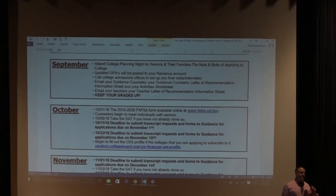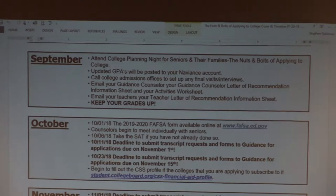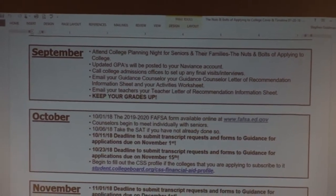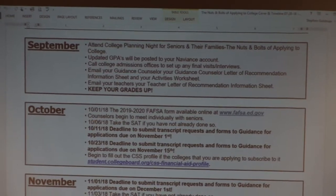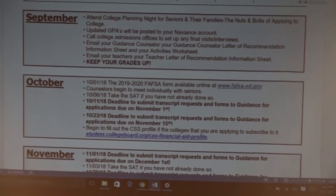We're going to send an email out telling you when the official numbers are in, and we will post the GPAs in the students' Naviance accounts. We can't put the GPAs in because it messes them up somehow from one computer system to the other. So when we meet with them individually, we will give them those, or they can just email us and we can tell them what their GPAs and their ranks are so they can put those on their applications.